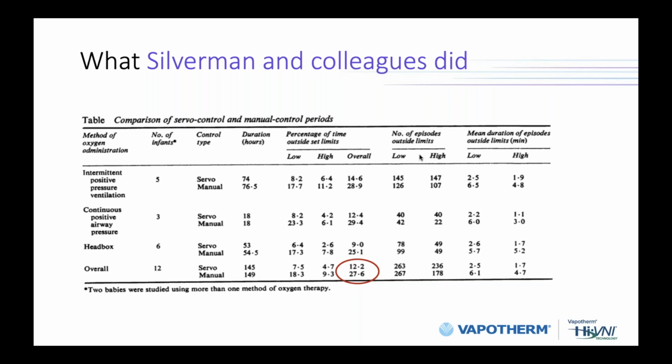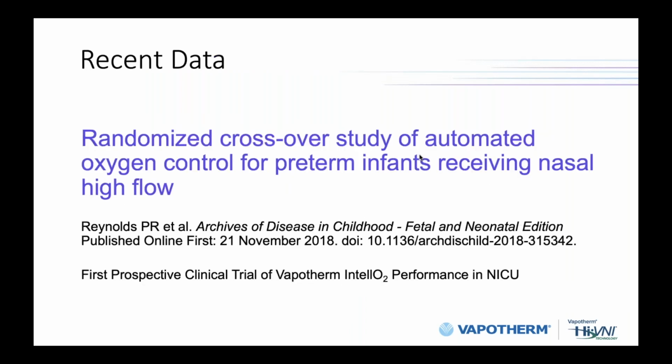The babies in the servo control arms spent approximately twice the amount of time within the desired target range than the babies in manual, let's say, in nurse control. If you compare the absolute resulting numbers to the numbers we see in trials today, it seems that in those days, the technology was more effective and the nurses were as well. I think this is a misinterpretation. I think we need to recognize that the preterm babies that were enrolled in these trials in those early days were by far not as preterm and were by far more mature than babies that are enrolled into trials today.